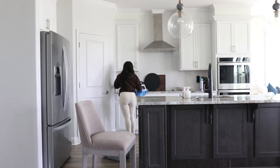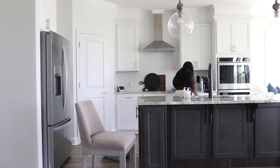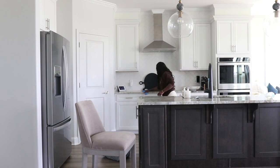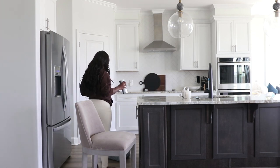Into the kitchen and I'm just wiping the stove area. I think I told you guys in a previous video that my son is cooking now, so the kitchen has basically become the bane of my existence. Trying to show him how to do things, but again, I'm a little bit of a micromanager when it comes to how I like things to be, so I still end up cleaning it.